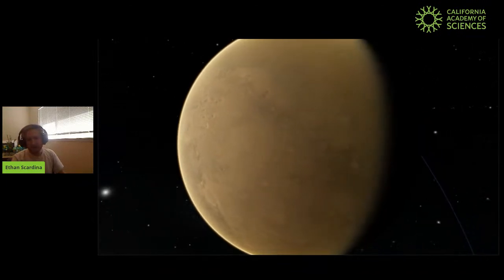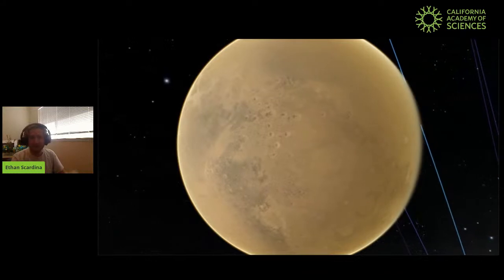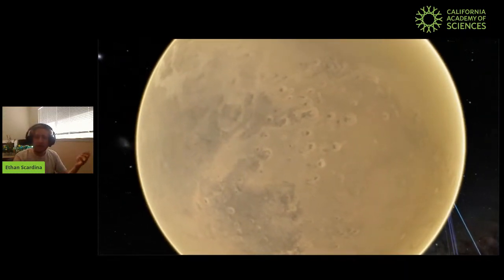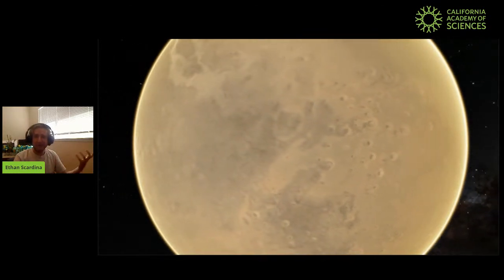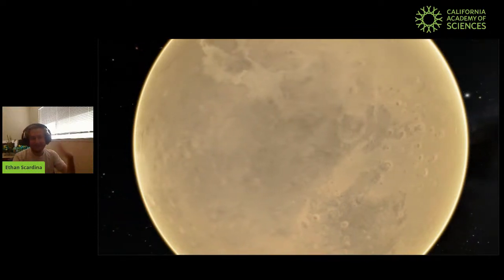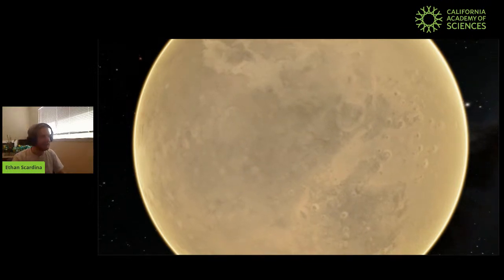We actually sent a spacecraft here called Insight, which gives us daily weather reports. And for a while, I was really good about checking them. But I stopped because they are the same every single day. During the day, it gets up to a balmy -6. And during the night, it gets down to like -160 or something like that.